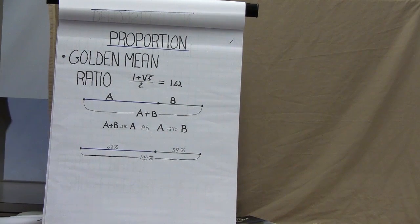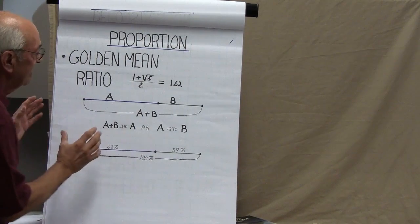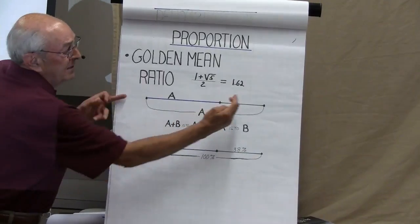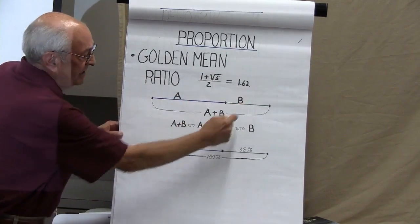But let's try to think of what it is and how we can simplify it and keep it in our head to use in turning. What we're talking about is how do you divide a line in a proportion such that the large line AB is to A as A is to B.